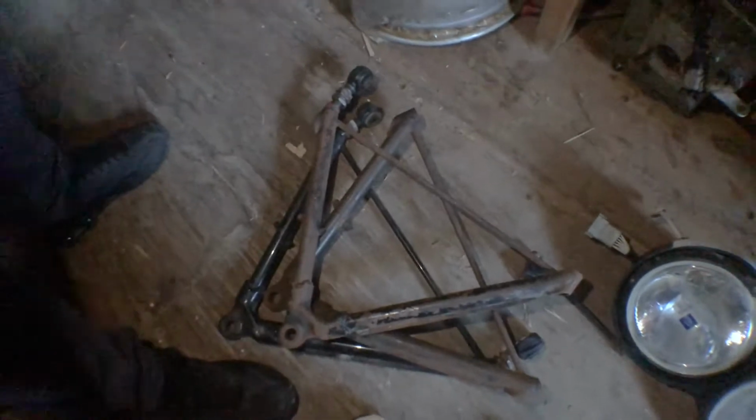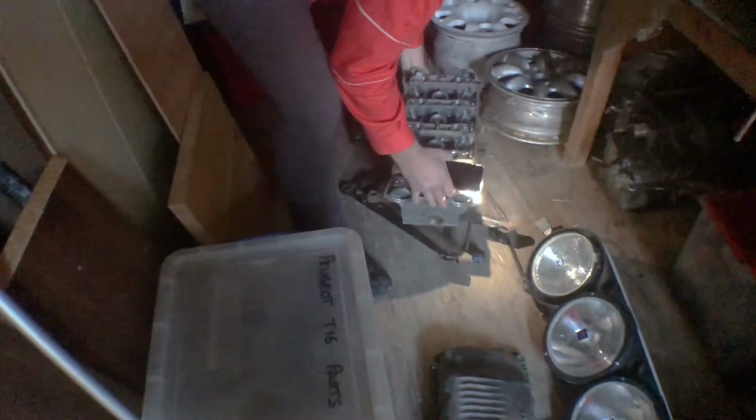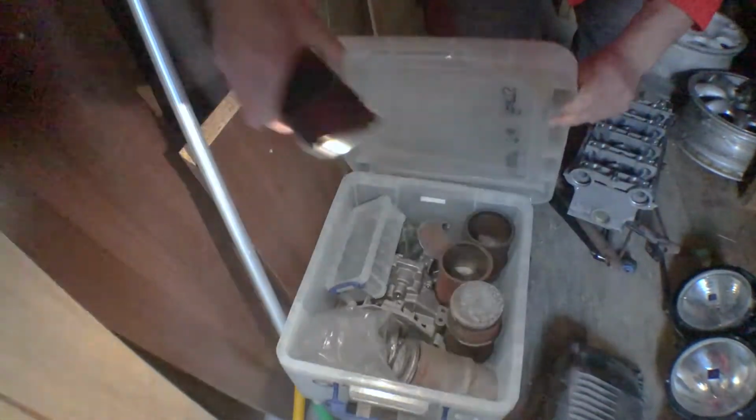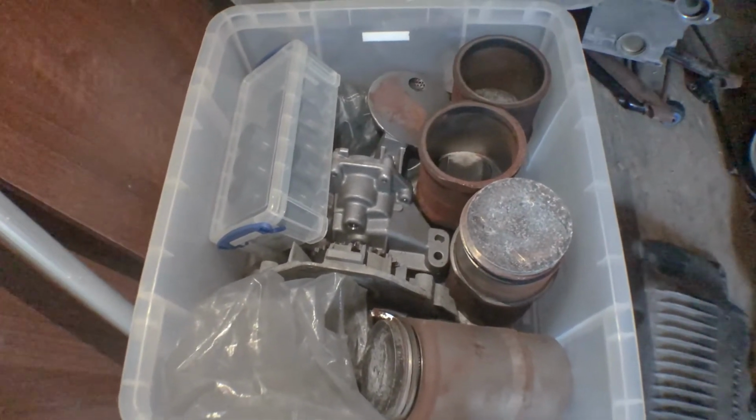There we can see some bottom arms, top arms. We'll go back a little bit. Over there we've got the cylinder head, and under the cylinder head is another box full of, better be careful with that, internal components from the original engine, I believe.